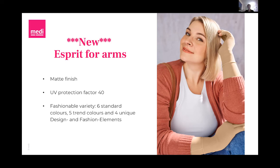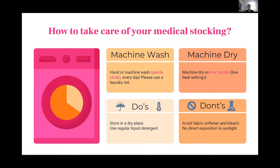Good. So then just a couple of words on caring for the stockings and making sure the product will last as long as possible. Caring for our Medi products is actually quite easy. You can wash it on a gentle cycle with color-like products, and use a laundry net. I personally don't, but use a laundry net, and don't use any bleach on it. Then machine dry. You can also put it in the dryer on low or on gentle cycle. It's actually a great thing to do because it brings the product back to manufacturer settings.